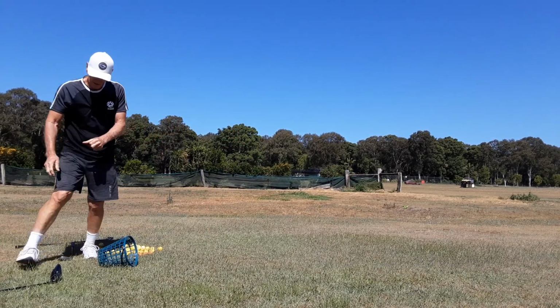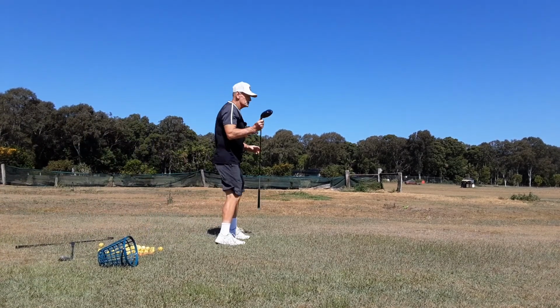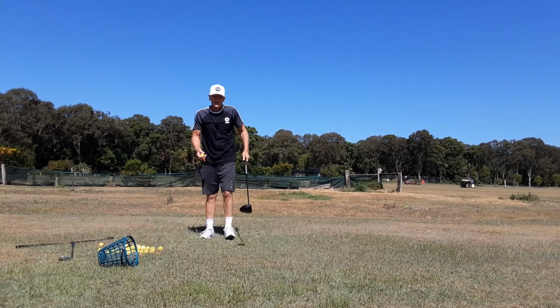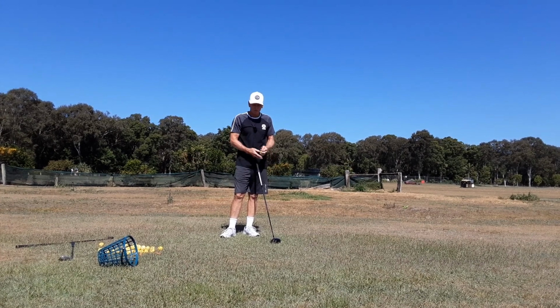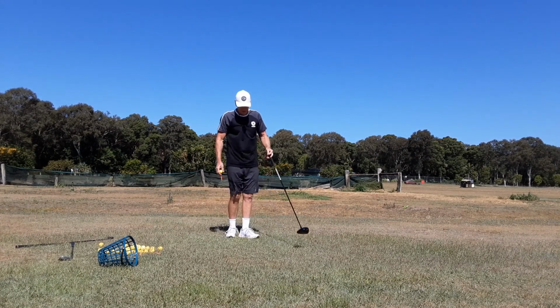Now, guys, I'm usually a bit of a dinosaur. I don't like new driver technology very much because I don't like the lies on the new drivers. I like drivers that have got a hosel, you can bend it a little bit and have a flatter lie. Today's drivers are much too upright.